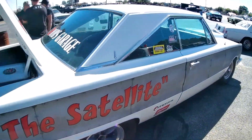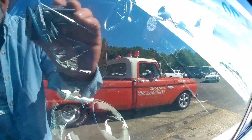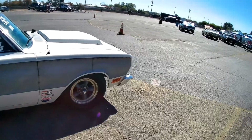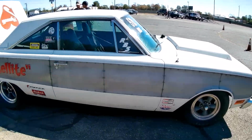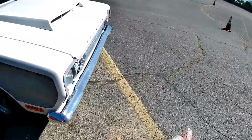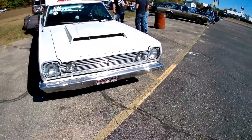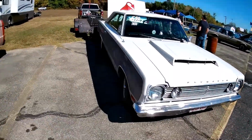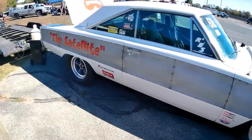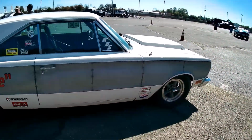Nice old Satellite here, '67. Looks like a nostalgic drag car. This thing's nice. He said he's got a 512 in it. I watched it make a run yesterday, pulling the wheels up. That's cool. I like how it looks like a nostalgic drag car. That's neat. That's just cool.